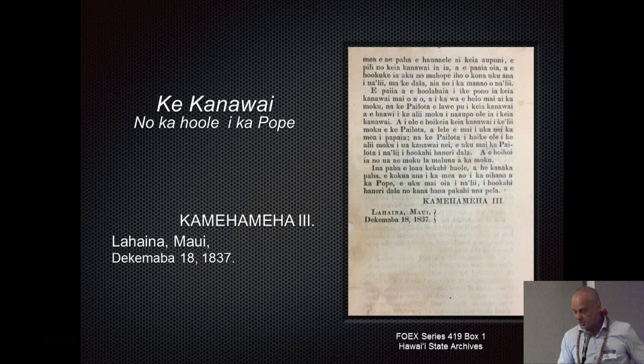So laws. So now we start to have these codified, written, printed laws. At the Hawaii State Archives, we have a couple dozen of the actual first printed laws in Hawaii. Yeah. This is an example of one of them that was passed from Lahaina.